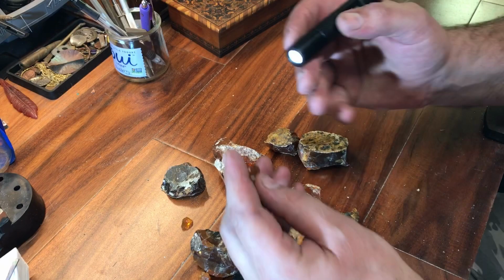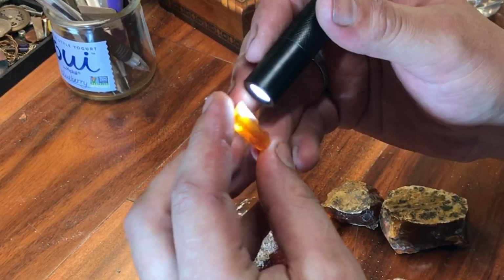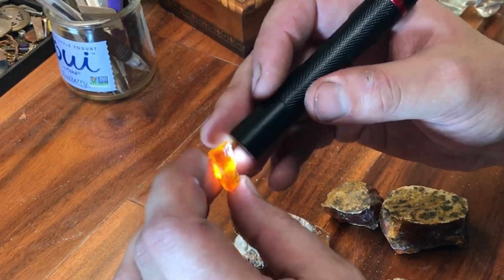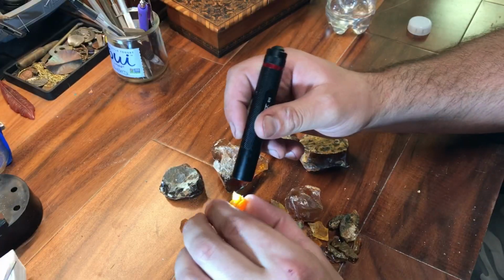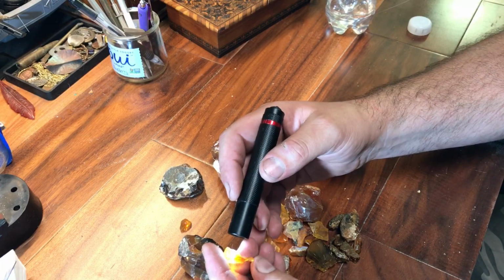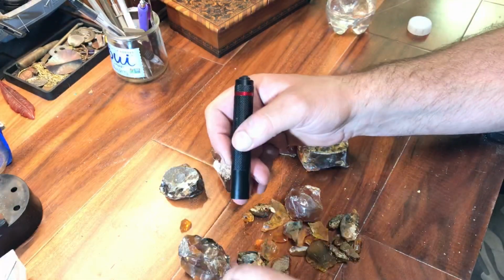All right. So you have a kind of a nice zonal color. This piece, you could probably get a faceted stone out of that. You cut it right here and then preform. But it's nice enough for a cab. It's nice enough for just mounting as is, or a specimen piece. But see the yellow colors.